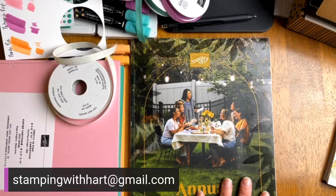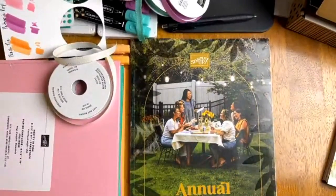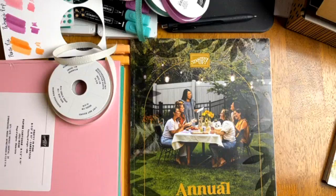So if you want to email me, if you have any questions about the upcoming paper share or In Color Club, or any questions about the catalog, you could let me know. What I will say is that the cover of this catalog inspired one of my alternates that you guys are going to be seeing super soon. So let me see if I can go back to my two shot here.